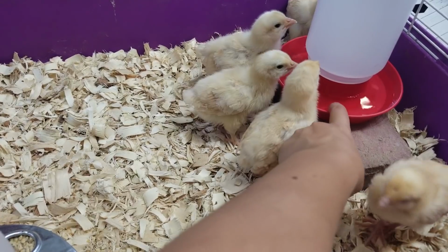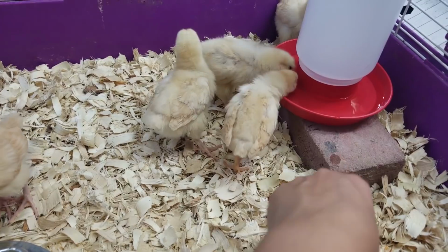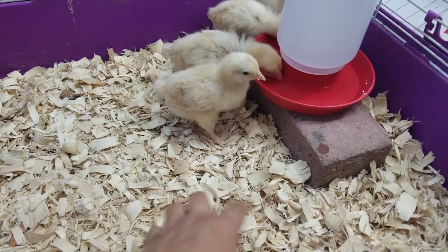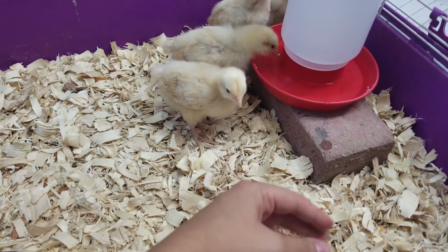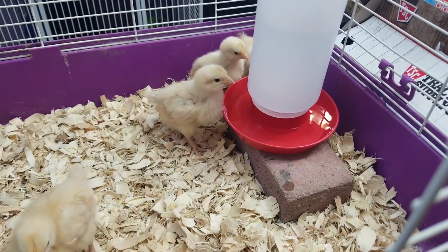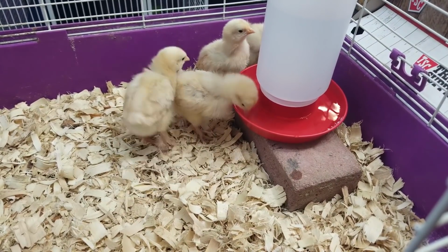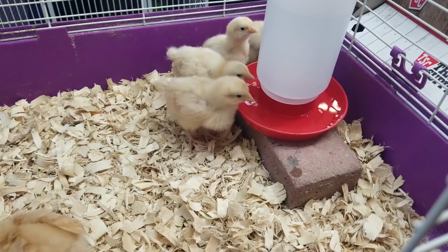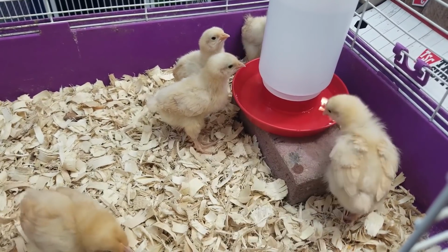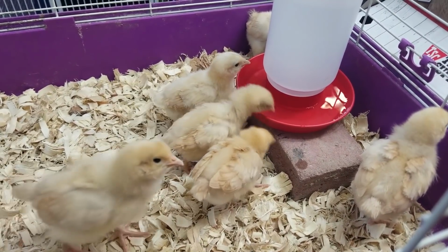You want just a small space and also elevate it, like I have it up on this brick, so that they don't get it super dirty. They're going to be scratching through all of this, and they will scratch this up into the water. So putting it up there makes it stay a little bit cleaner, and they're able to reach it. If you have big chickens like this that are meat or laying chickens, they're going to be able to reach the water up there. Bantams are going to have a little bit of a harder time, so you just want to think about that when setting up their water. Maybe make it a little bit lower.